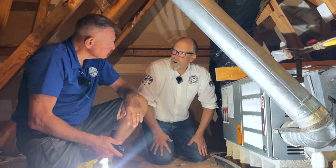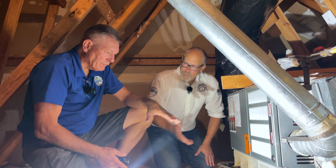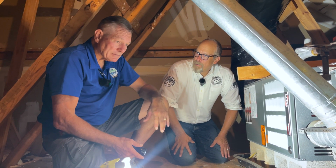So if I was a homeowner and something's not working, the air conditioner isn't working in the summertime, come up here first, the first place to check. See if there's water in the pan. 90% of the time that water is going to be to the top.